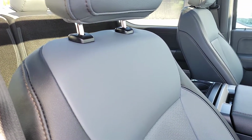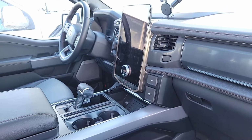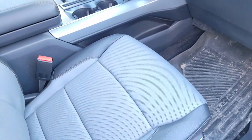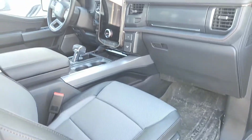I love the shifter knob. Happy they didn't go to a little roller. I like having my hand on the shifter knob. And the sound system on this is incredible. I love it. I think it's top of the line. Now I'm gonna play it. We're gonna take a little pause. I'm gonna play it for Marie and she'll let you know what she thinks in just a moment.